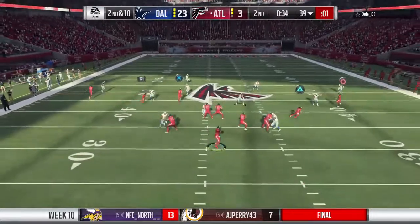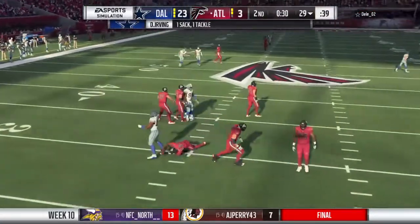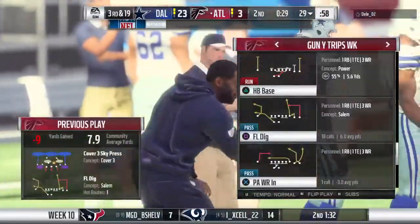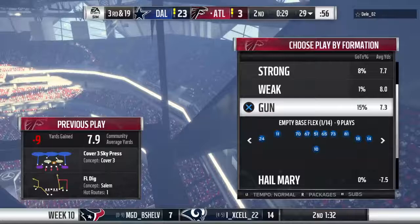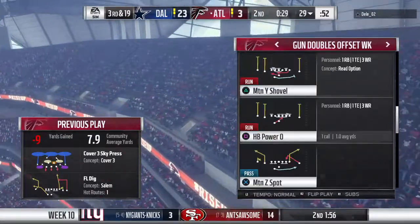They snap it at one. Now it's Griffin. And he will go down. A Cowboys sack. David Irving. Now the defense going to use the first of their timeouts. So as they take it over, we step aside.